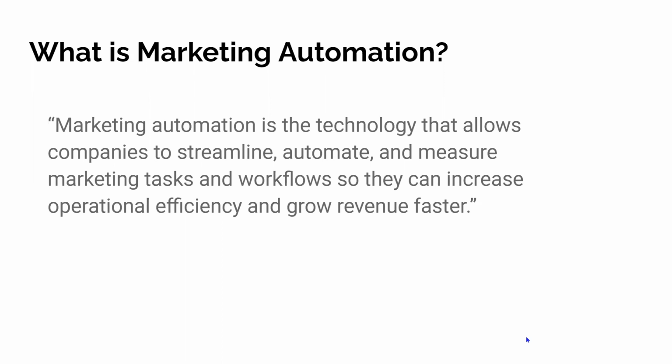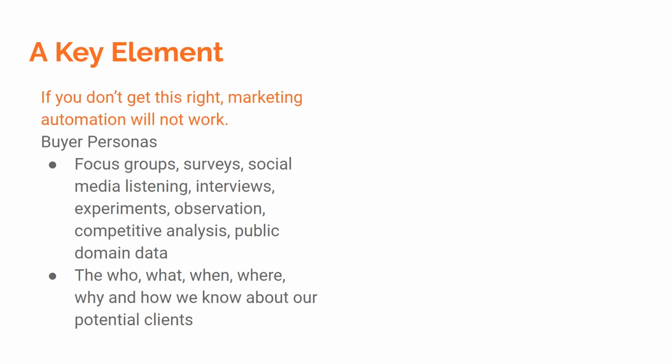But what you're seeing now on the screen is a definition by Marketo. They say marketing automation is the technology that allows companies to streamline, automate, and measure marketing tasks and workflows so they can increase operational efficiency and grow revenue faster, which is exactly what Stan was talking about. So before we dig in a little bit further, let's start by briefly talking about this absolute fundamental here, because if you don't get this one right, marketing automation isn't going to work for you.